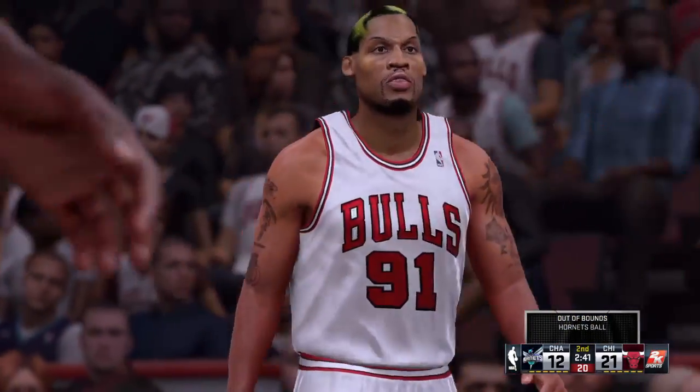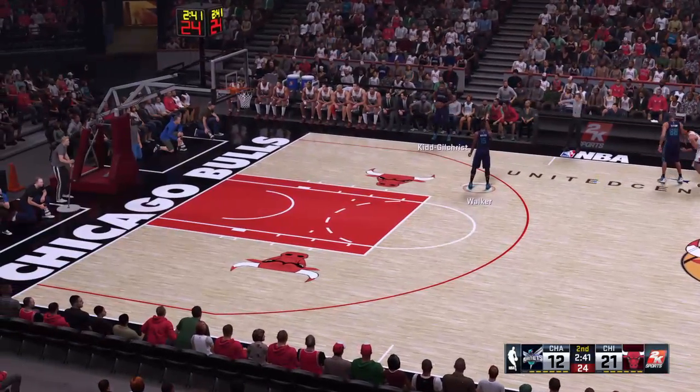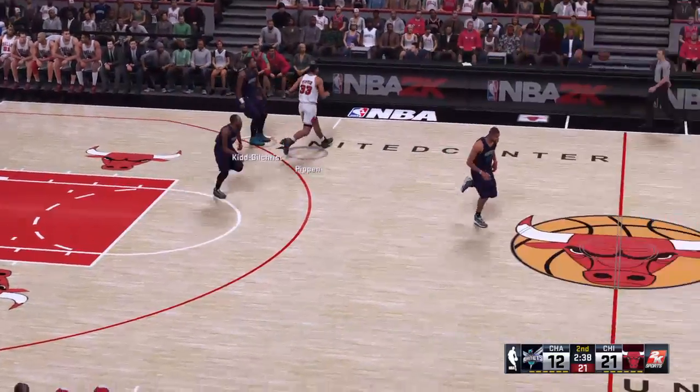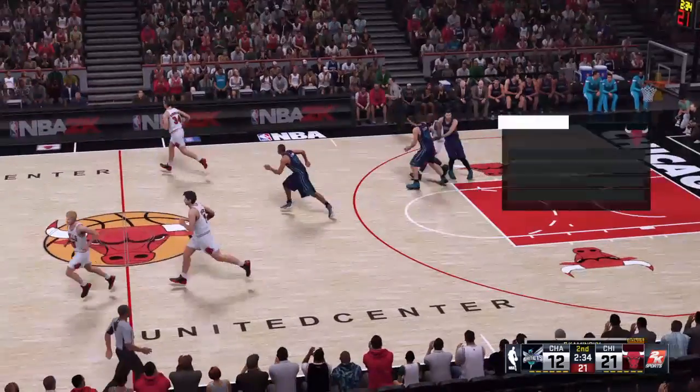Well, he just didn't make the catch. Didn't look the ball into his hands. He must have thought the ball was going somewhere else. Chicago making some changes. Wennington, he's checked in for Longley. Kukoc comes in for Rodman. And Kerr subbed in for Harper. Zeller, he's checked in for the Hornets.